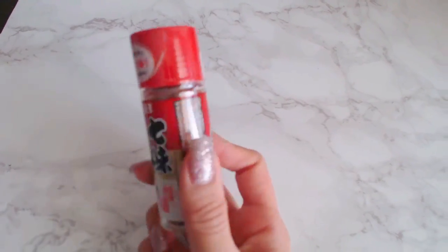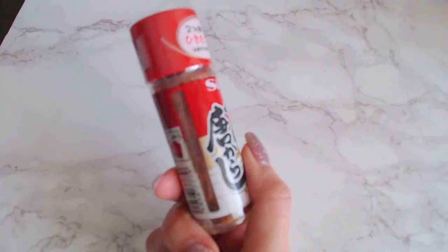I also picked this up as well. You guys might have seen this before. They usually have them at Japanese restaurants, and people put it into their udon usually. It's just kind of like a seasoning, not spicy. It tastes really good. I'm pretty sure you can just get this at any Japanese grocery store, but I figured since I was in Japan and it was really cheap, just $1, I have been wanting it for a while, so I might as well get it because I saw it on the shelf.